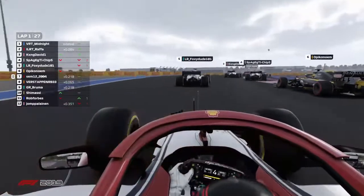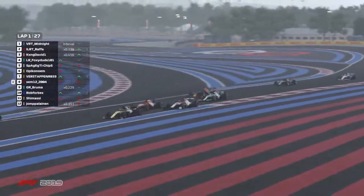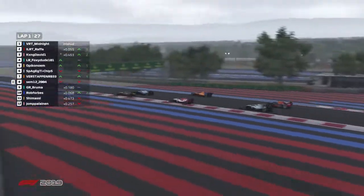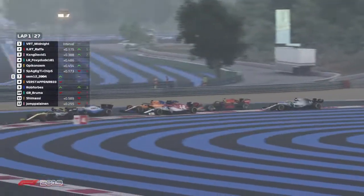Midnight's going to defend that position. Oppenheimer going down the inside of Foxy. There's a bit of carbon fibre chucked into the air there. As you can see in the background, there might have been a curb. As down the inside goes Verstappen on the Williams. Can he quite make it as Rob Thorpe is glitching all over the track?